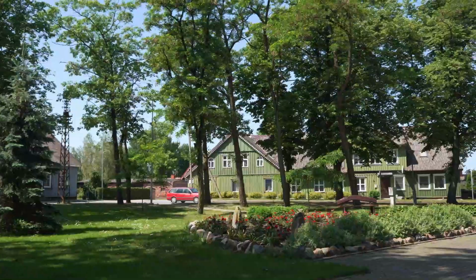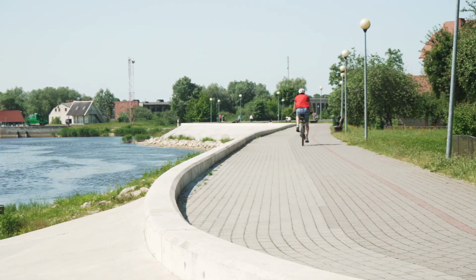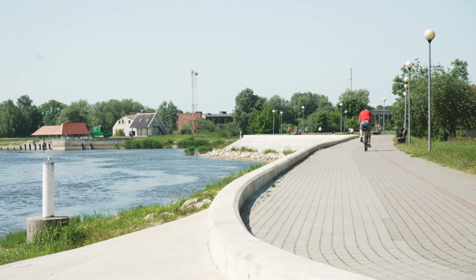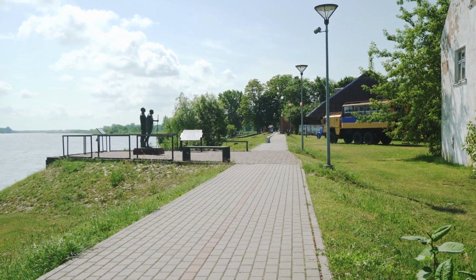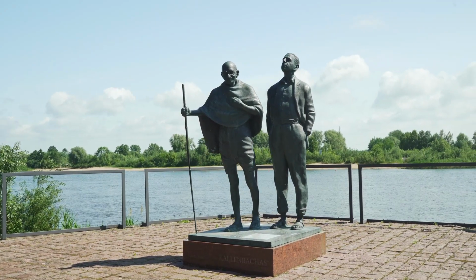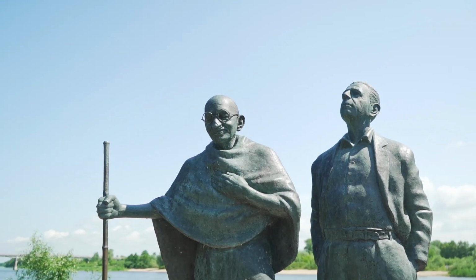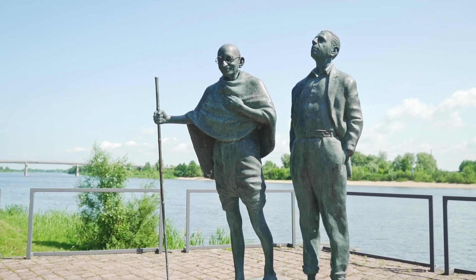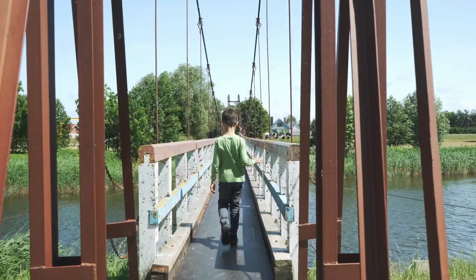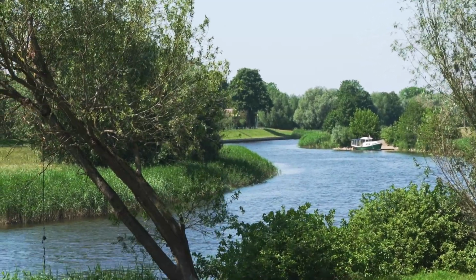In Rusnė town center there is an old church built in the early 19th century and the lovely path by the river, which interestingly has a sculpture of Mahatma Gandhi together with Hermann Kallenbach. The latter grew up in Rusnė and later became close friends with Gandhi. Interesting. Rusnė Island is a popular place to visit for those who love fish and seafood.